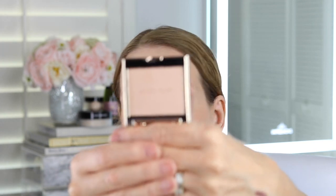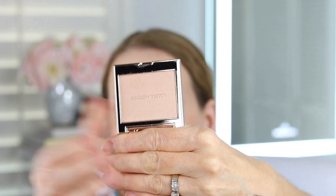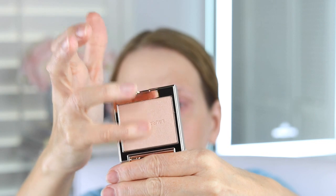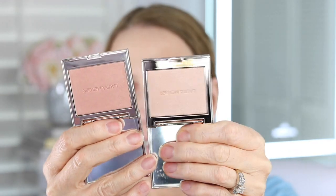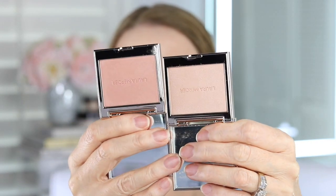And then we have this. This is in Rose Glow. So this is the highlighter. Oh my god, that's so pretty. Look how gorgeous that is. Wow. Okay, so let's do this. I'm so excited. These are the two together. So this is the blush and this is the highlighter. Look at how beautiful.